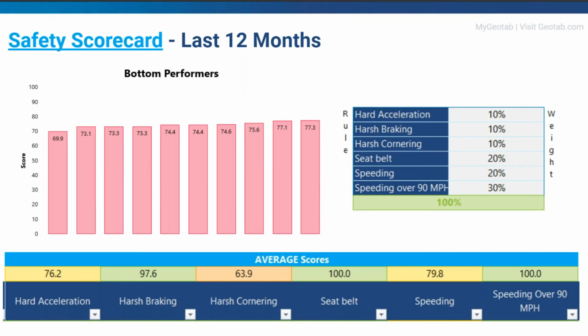In this case, right there in orange, 63.9 harsh cornering was the number one opportunity for these drivers. And for this customer, they were always on straightaway roads. They made several turns, and all of those turns are the ones that they were going way too fast on. This wasn't maybe a mountain town or mountain city or anything like that. They were on straightaways. So this is truly where the drivers had opportunities to get better at cornering, at making a turn, so that they weren't toppling over their vehicle or putting their vehicles and themselves at risk.